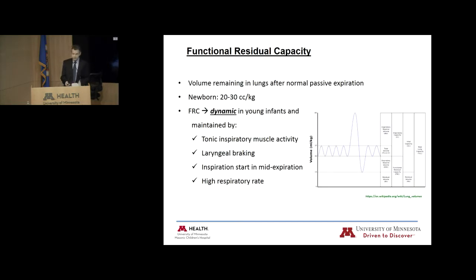Okay, so we're at the point of functional residual capacity. So that's really an important concept. And as I mentioned, it's the volume remaining in the lungs after normal passive expiration. So let's take a moment to take a look at this spirogram here. What we have here is a regular inspiration and expiration, right? So this is our tidal volume that we're looking at. Now we have the capacity to take a really deep inspiration, our inspiratory reserve volume, and we have the capacity to take a really deep expiration, our expiratory reserve volume.